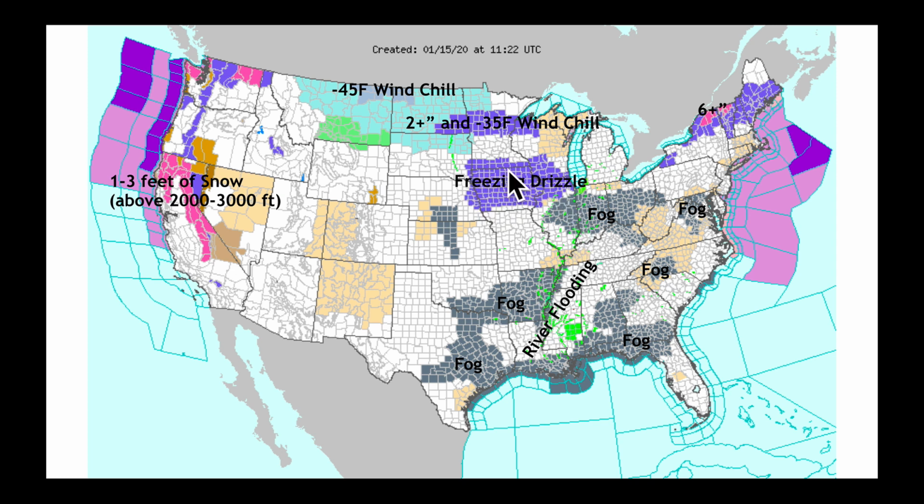Today across Iowa, southern Minnesota, northern Illinois, and Wisconsin, we do have a freezing drizzle event we're going to watch. And then with the bitterly cold air, yes, minus 45-degree wind chills coming in here, we're going to watch right through this area for the potential of grabbing another couple of inches of snow today on some incredibly cold winds.